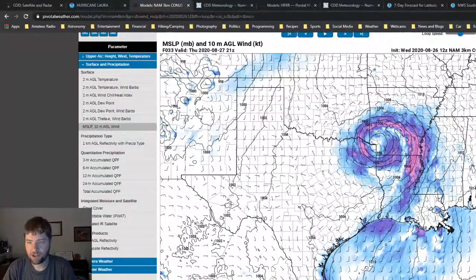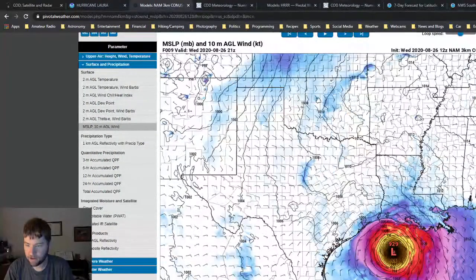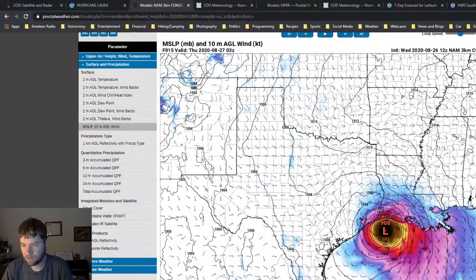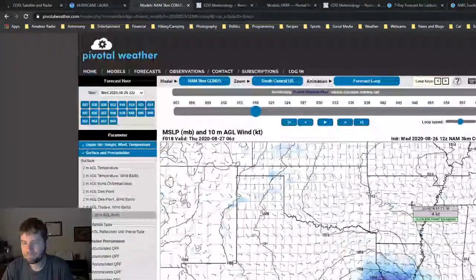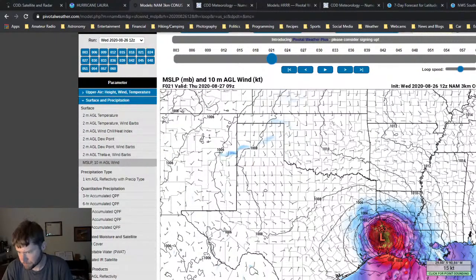So going all the way back, this is the 3 kilometer NAM model. It's just one of the high resolution models we have here. And this is plotting sea level pressure and 10-meter wind speed. This is in knots, so again, add about 5 to 10 to get to miles per hour here. So if we go forward in time with this, sorry, the animation is going a little slow here. You can see the highest winds are pretty confined to near the center, but these tropical storm force winds, which is over 35 knots, does extend out pretty much to the Lafayette area there.